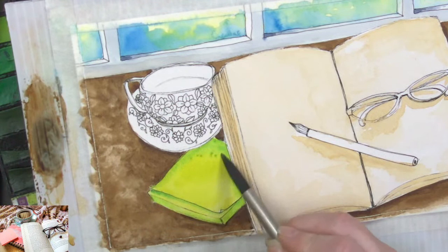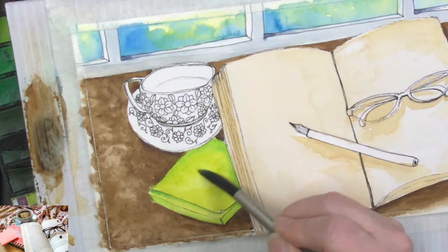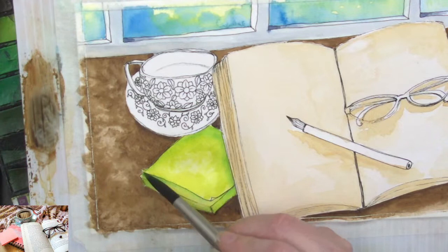Maybe this is more greenish. I'm just going to let that blur out. I wiggle my brush, just wiggling it to sort of blend those colors together. And I can wiggle it here, and I can lift up a little bit. Yeah, see, now you've got a bit of a highlight on that, and you've got a bit of a shadow.